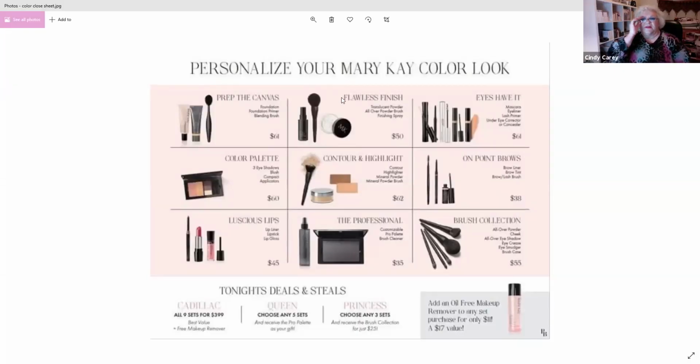Can you see it? Yes, personalize your Mary Kay color look. Over here on the top left, there's the Prep the Canvas, and that offers you a foundation of your color choice. And of course, we will color match you for that. And the foundation primer. Oh, the primer. I wouldn't leave home without it. I tell you, I just wouldn't leave home without it. And the blending brush that I discussed earlier, that's all for $61.